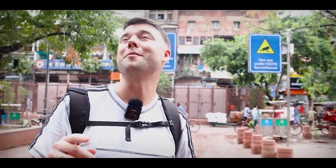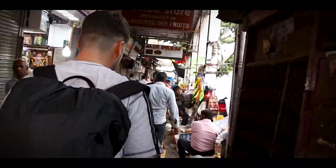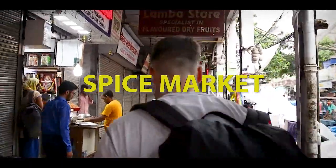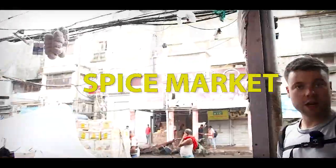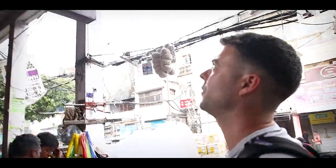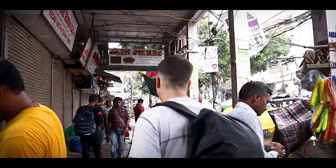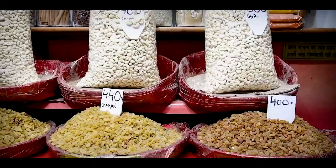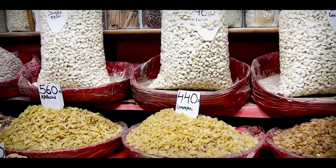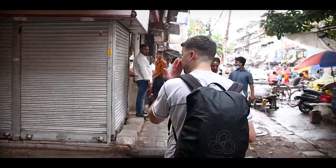I would highly recommend coming back to this place if you have a chance. It's just an experience that you won't find anywhere else. So this is the world famous spice market here in Old Delhi. Tons of stores that are filled with, as these guys call it, specialists in flavored dry fruits. And you've got other ones selling masalas, and they're all dealers of wholesale and retail. I've actually met chefs who come from all over India and even parts of the world, where they do a lot of their sourcing from this market specifically.